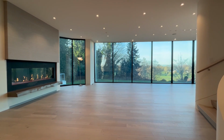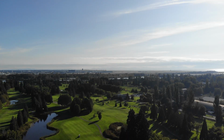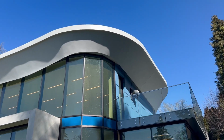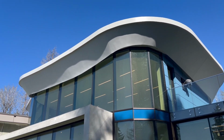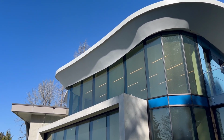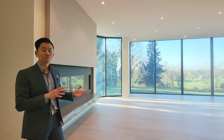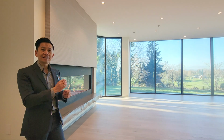Plus, they really wanted to capture that awesome view towards the back where the golf course is. And by making it concrete, we allowed larger expanses of glass and also floor to ceiling. So you can see this window system is very special. What's even more special is the glazing with it.